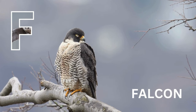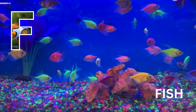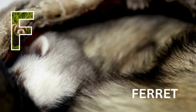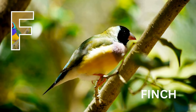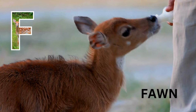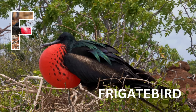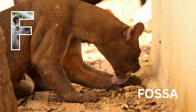F is for falcon. Falcon. F is for fish. Fish. F is for ferret. Ferret. F is for finch. Finch. F is for fawn. Fawn. F is for frigate bird. Frigate bird. F is for fossa. Fossa.